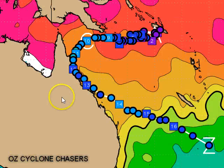GFS model solution looks at more of a southwesterly shift and then a southerly shift as the system is making landfall. So the system basically makes landfall up here at Cape Melville and then pushes south towards Cooktown and then further south towards Port Douglas and Cairns, and then starts to push south-southeast just off the coast of the Cairns to Townsville region, and then pushes further and further offshore as it heads further south.